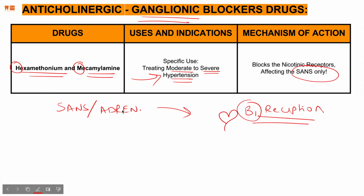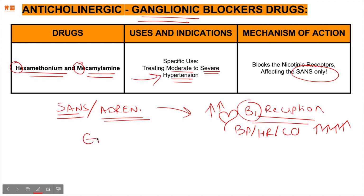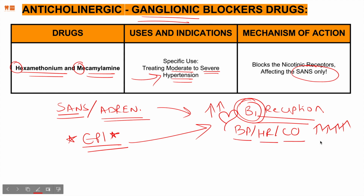When beta 1 receptors are activated through adrenergic drugs, then the heart activity goes up: the blood pressure, heart rate, the cardiac output, everything goes skyrocketing. What activates this is adrenergic drugs. Adrenergic drugs are sympathetic nervous system drugs. What's the biggest example? Epinephrine. So when epinephrine is injected into our muscles, our hearts start racing, right? That's because the beta 1 receptor, the adrenergic receptor, is activated, and therefore blood pressure, heart rate, cardiac output go up, up, up. When that happens, we need to block all of this.